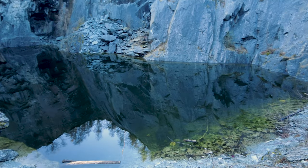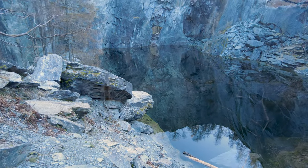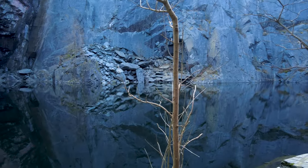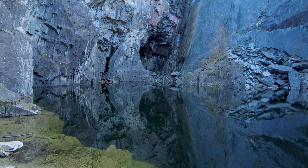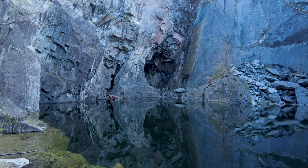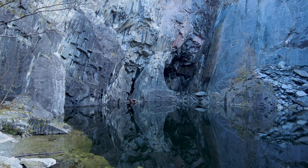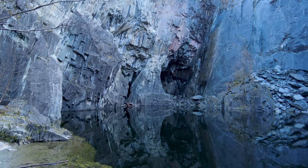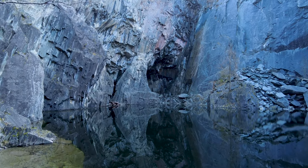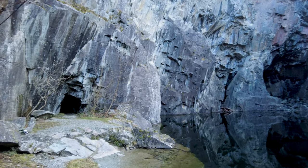Right, we've made it down to the bottom of the quarry that is full of water. It's quite calm as well, so it should possibly make some good images. We can see across there's some metal work, and I've seen pictures taken from there. I'm not quite sure how you get there, probably from the other side. If we look round here, we can see there is a tunnel there.